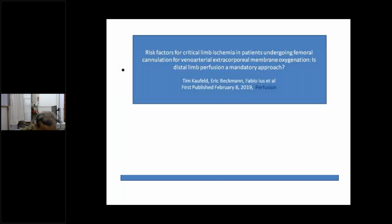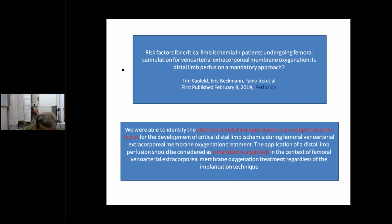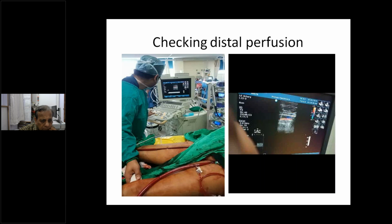After that, obviously you check your distal perfusion, as I've shown earlier also, whether it is perfusing or not. It is actually a linear waveform because the flow comes from your ECMO flow.